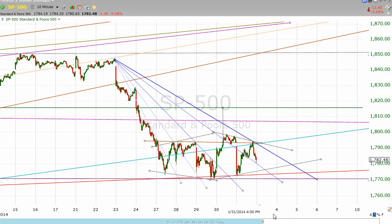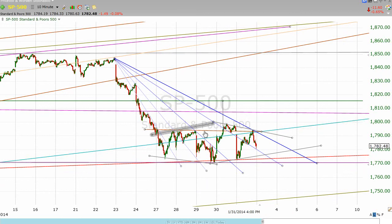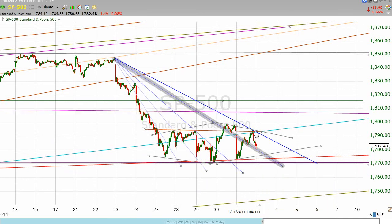All I will say is this: if we take out 1770, then I think you can say that we should be moving down to about whatever the height of this pattern is from where we take out this line, actually. So a move to test this kind of golden greenish colored trend line is possible if this pattern breaks out to the downside. So far, the market has been willing to take out a series of descending resistance lines. Let's see if it's got another one in store for us.